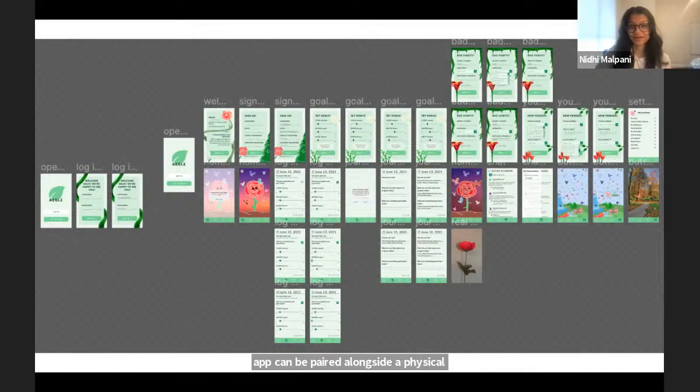So basically, if you're not doing so well, if you had a bad day yesterday that you logged into the app, the flower will look a little drooped, which could be shown in the video when Anna, our fake person who was going through the app, wasn't doing so good. So the flower drooped, and thus the physical plant also drooped.